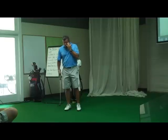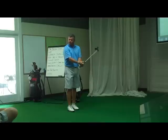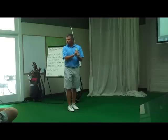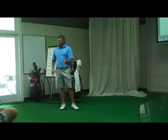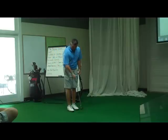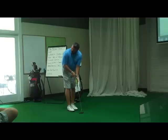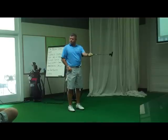So, in full swing, we talk a lot about getting the club down the fingers, right? Because we're trying to create leverage that's going to make the ball go far. Okay, we're creating power and speed. In putting, we want to have a lot more precise control over the instrument. So we're going to talk a lot about getting the club more up into the palm of your hands and how that's important. Trying to really create a single plane with the shaft and the forearms.